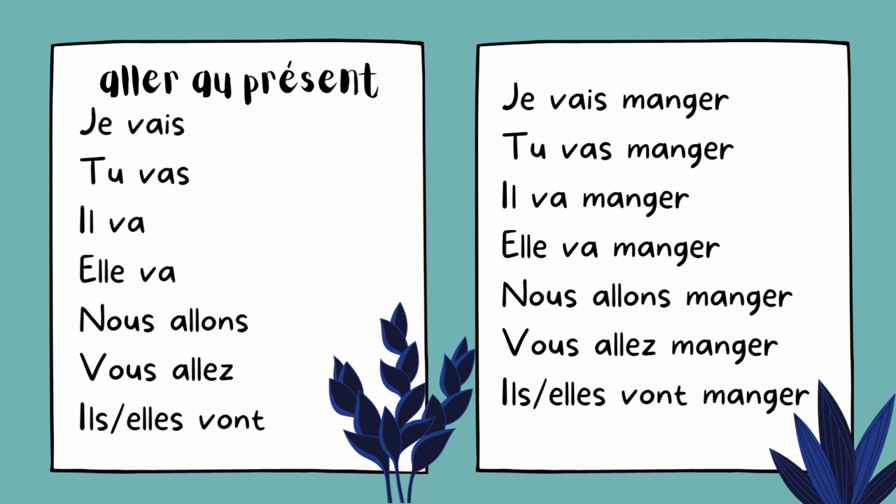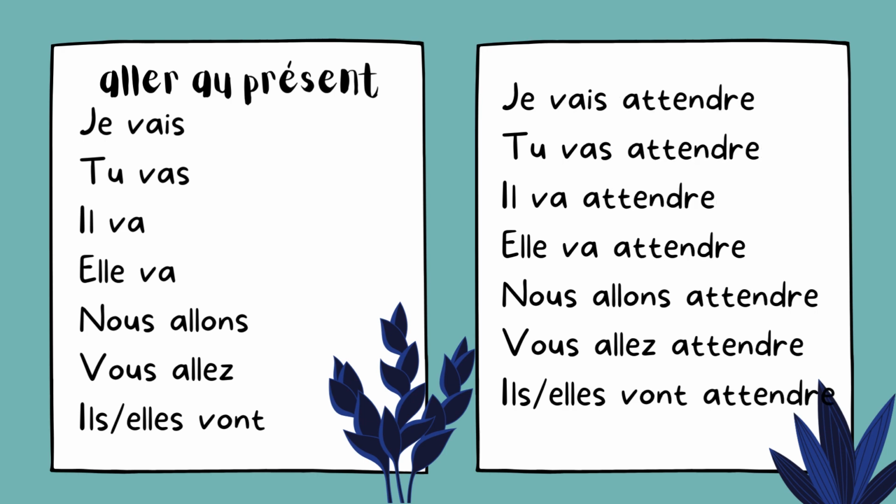So that is the verb manger, which is an ER verb, conjugated au futur proche, in the near future. Another example is the verb attendre, which means to wait. As usual, we use the verb aller in present tense, and then the verb attendre in the infinitive form, which means I'm going to wait. Je vais attendre. Tu vas attendre. Il va attendre. Elle va attendre. Nous allons attendre. Vous allez attendre. Ils, elles vont attendre.